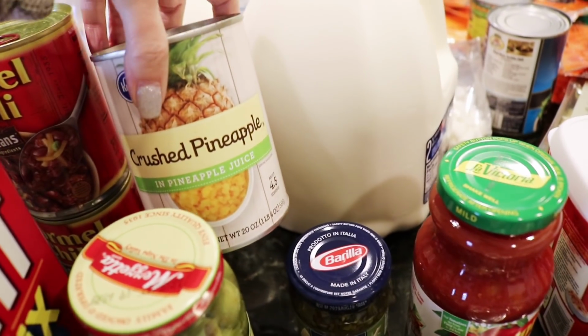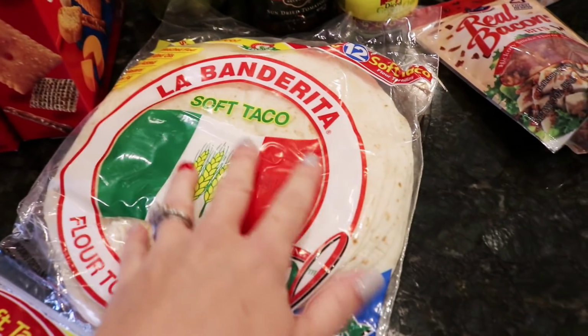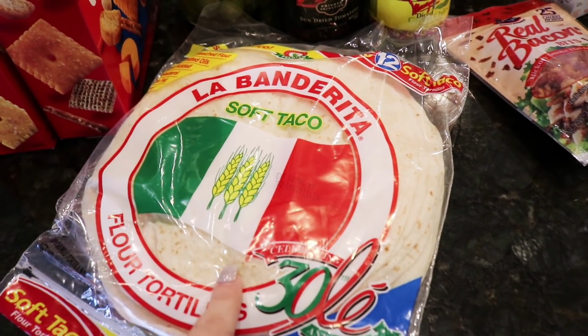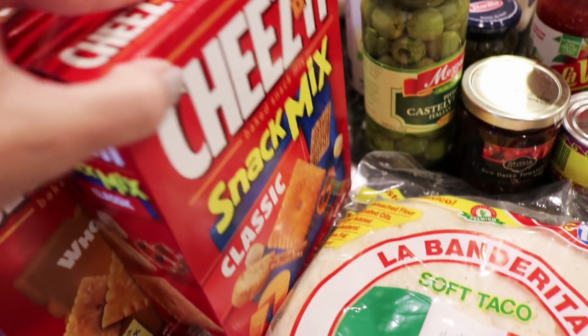Got some crushed pineapple for my ham glaze. Couple milks. We still have another one in the fridge, so we're good there. Got some tortillas for taco night. This isn't what I usually get, so this was a replacement. They did not have any of what I usually get. Couple Cheez-Its, whole grain, and the snack mix.